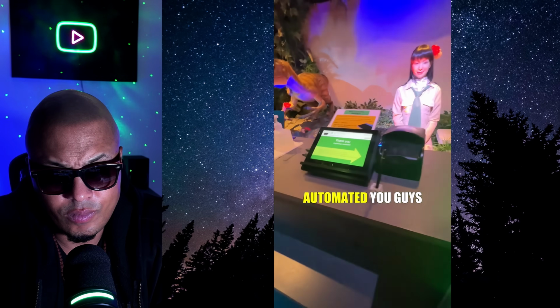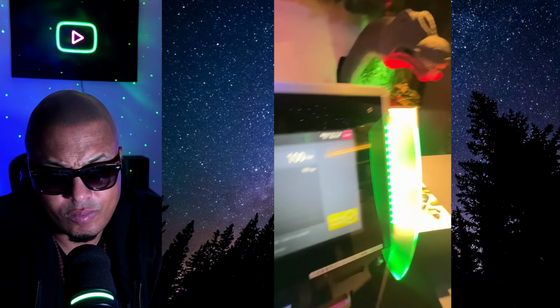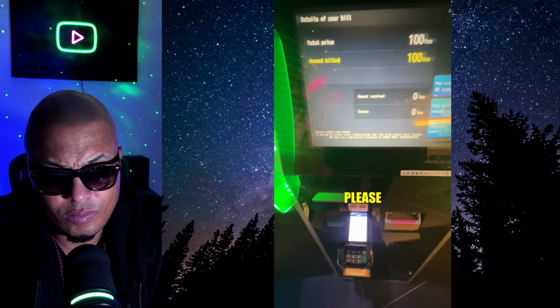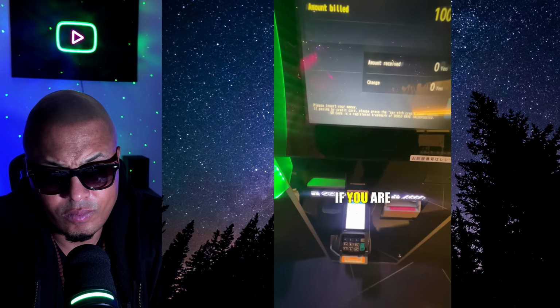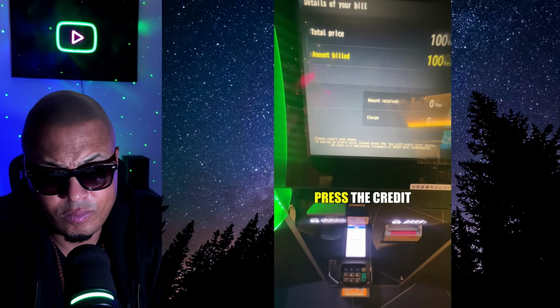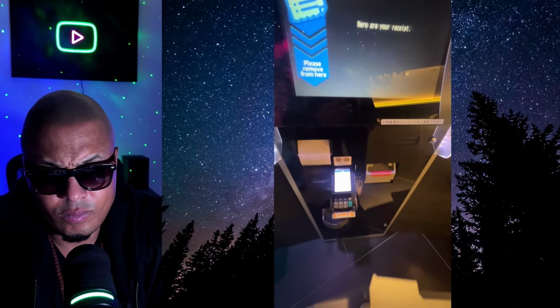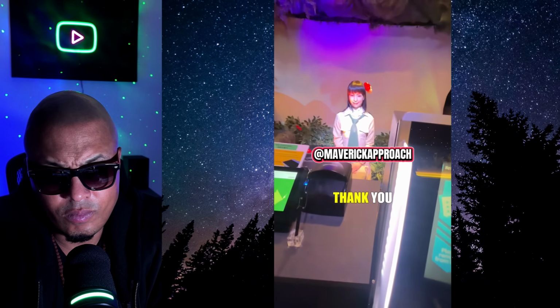This is all automated, you guys. All automated. Look at this. Please check the amount and put money in the deposit slot. If you are paying by credit card, press the credit button. Please take the receipt. Thank you.